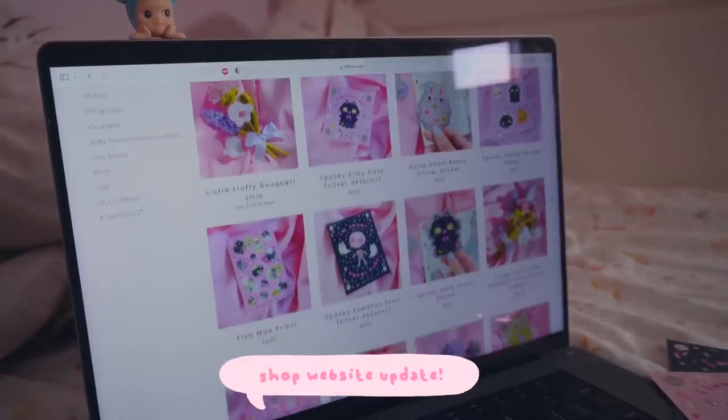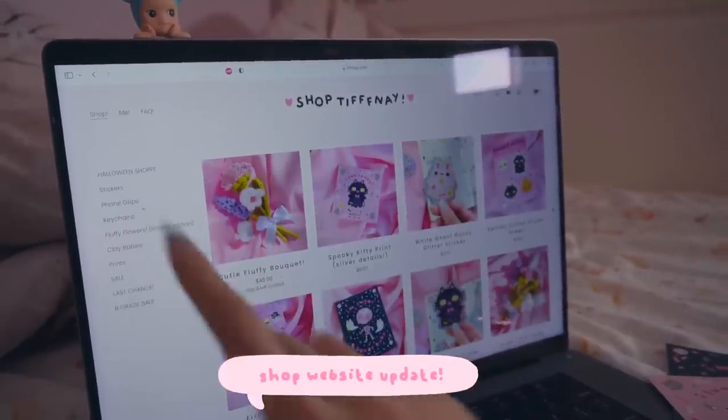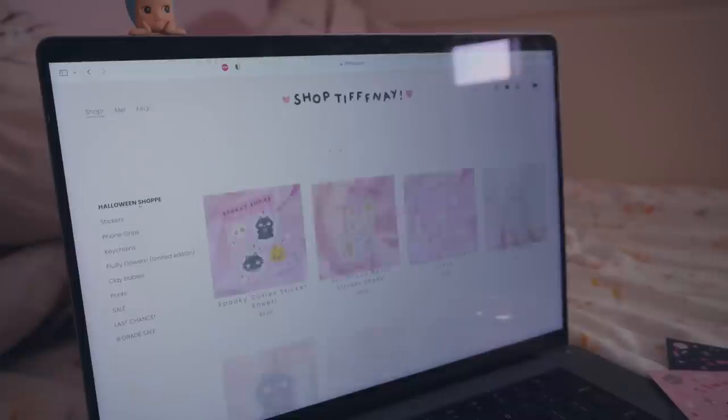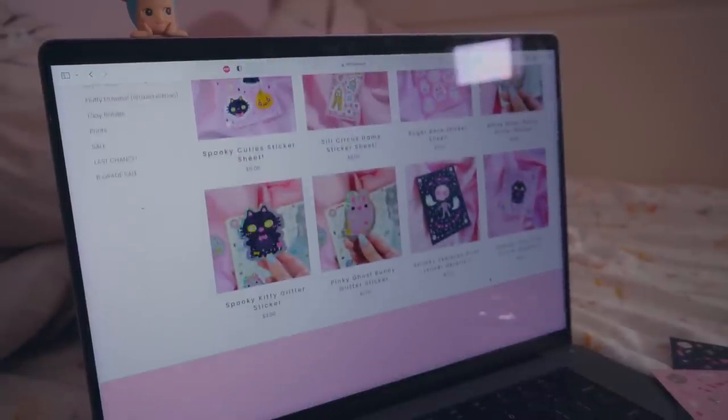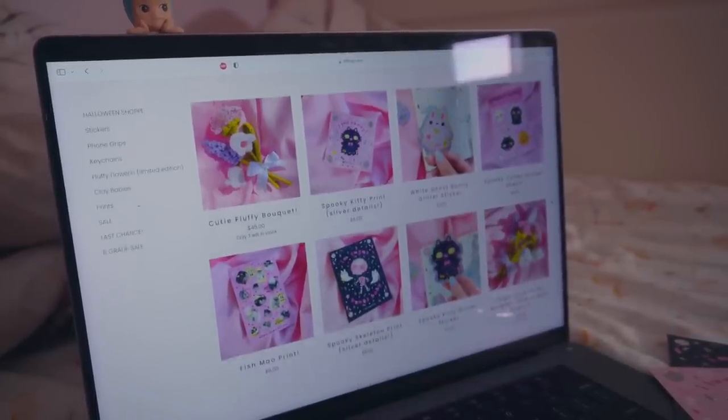Okay, so I updated my entire website, so now it has everything there, but I also made a separate category called Halloween Shop. And you can shop all the new Halloween updated stuff here. And I think I'm making a lot of progress in terms of my shop and my website and my business and stuff.